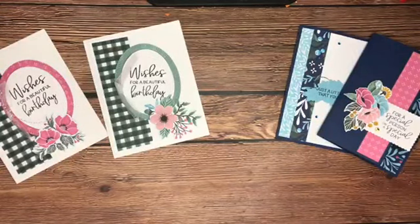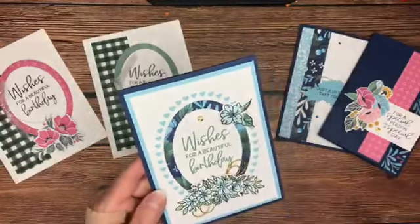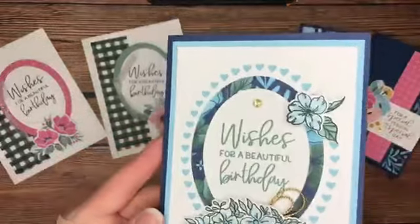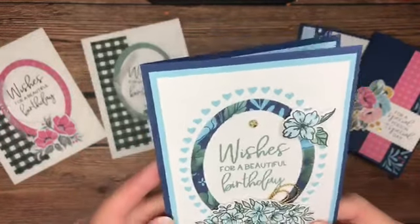Then this one shows off the die. Remember the one I showed you that cuts the hearts? This is what it does. Isn't that fabulous? I'll bring it a little closer so you can see. I love that. Really, really pretty.